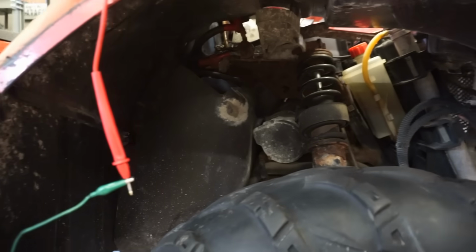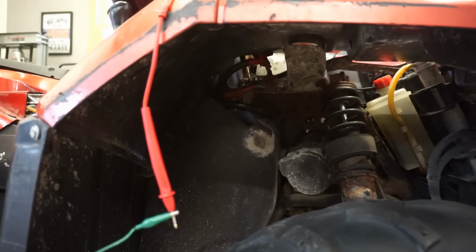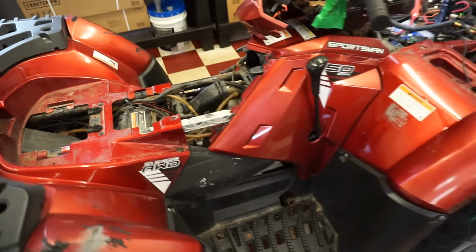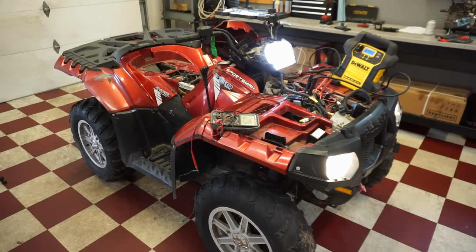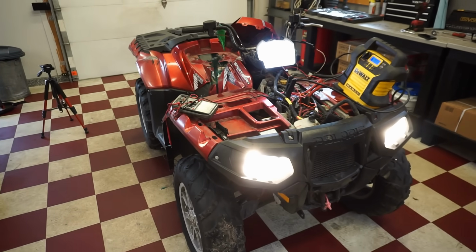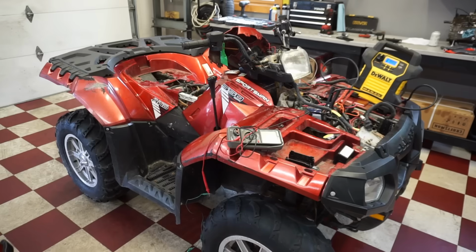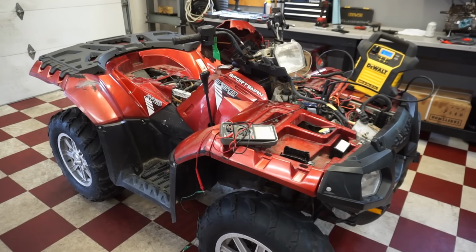Wow. So I think the solenoid is the problem, or part of the problem. We might take that off and try to clean that up a bit. It sounds really good. That was a huge surprise. Wow. Fired right up. Oh, does that feel good? I just cannot believe that thing fired right up like that. That is a small miracle.